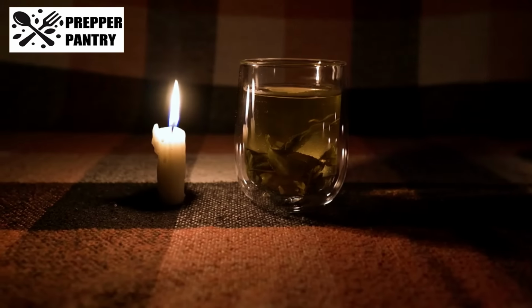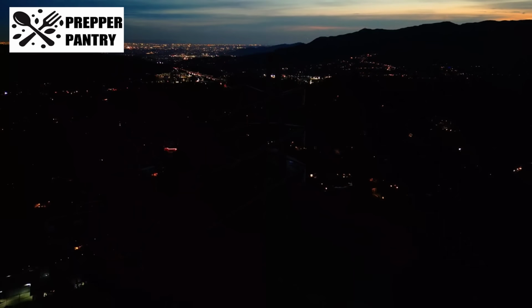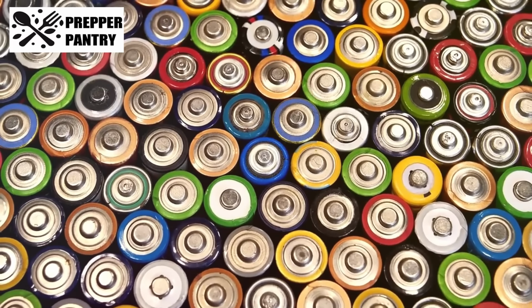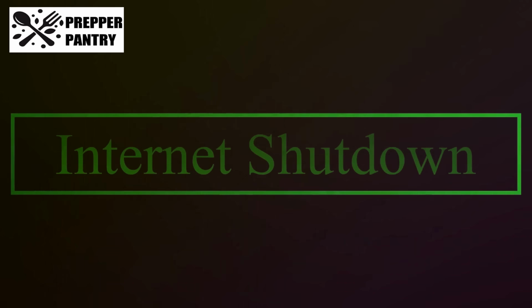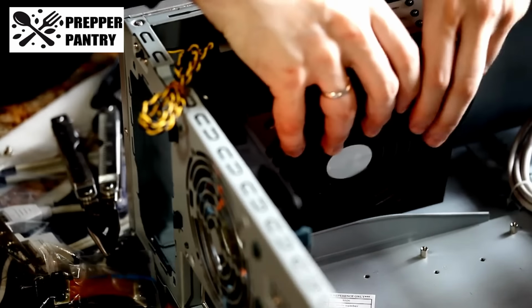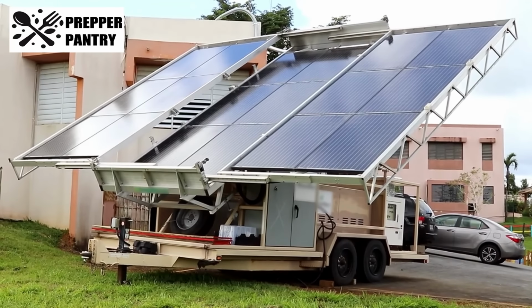In the next few minutes, I'm going to show you the 20 critical supplies that could make the difference between comfort and chaos during a blackout. These aren't your basic flashlight and batteries lists. This is the real deal, based on data from recent blackouts and expert analysis. Stay until the end, because item number 17 is something that 94% of people overlook, and it could be your most crucial lifeline. Number 1, portable solar generator.